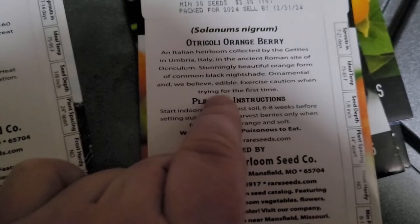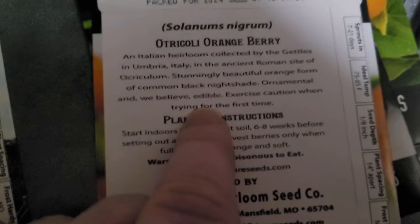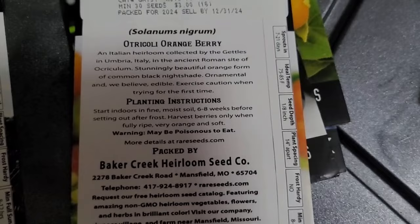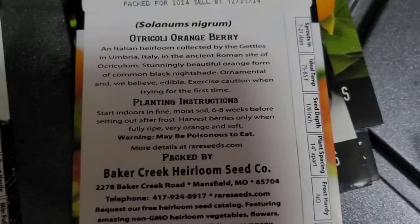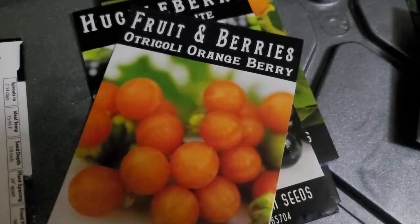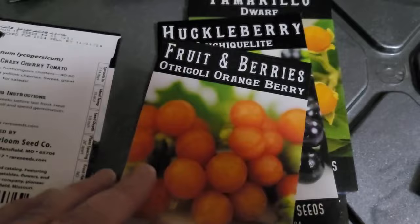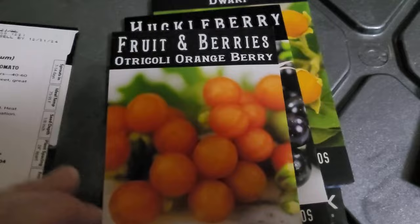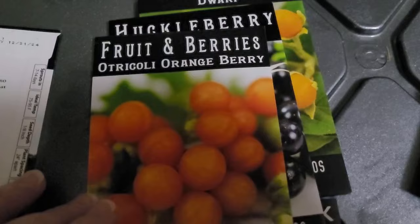Okay, Baker Creek, I'm scared now. No one told me it was a belief. Is it edible? Now you got me nervous. I bought these because my friend posted about them, and I was like, oh my gosh, I need to grow them too. That sounds interesting. Maybe poisonous to eat. I'm having regrets, Baker Creek. I don't recall reading that it was possibly edible. I think I read that you have to make sure it's ripe.